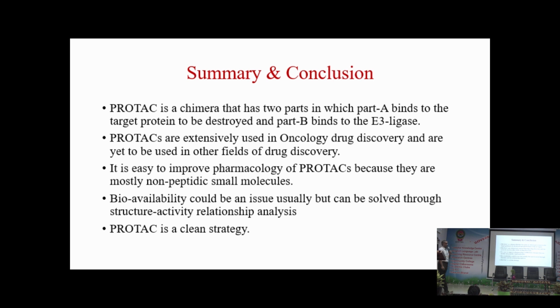Okay, I don't want to take too much time. I just want to summarize one more time. PROTAC is a clean technology because when it binds to the unwanted, misbehaved protein, it will destroy that protein. But in normal drug discovery, when you design a drug, it binds to the protein, but then it comes off, and then the protein will misbehave again. In this case, when the PROTAC binds to your misbehaving protein, it is chopped into pieces permanently.